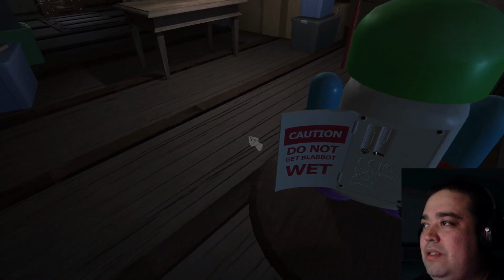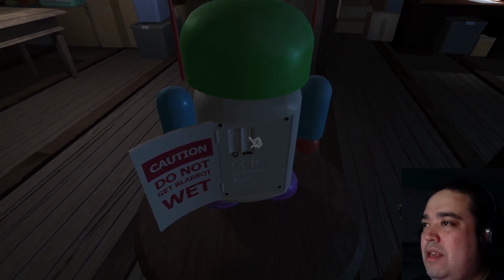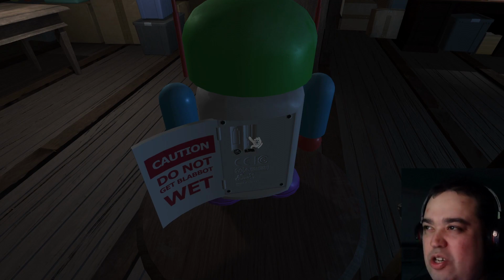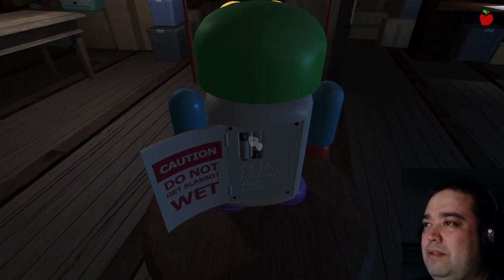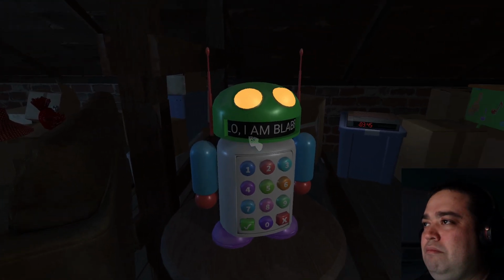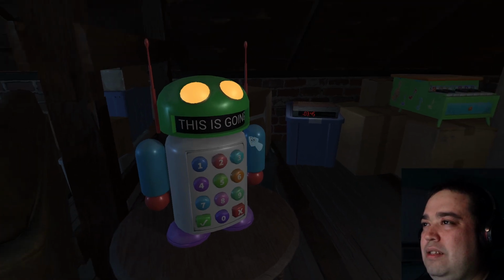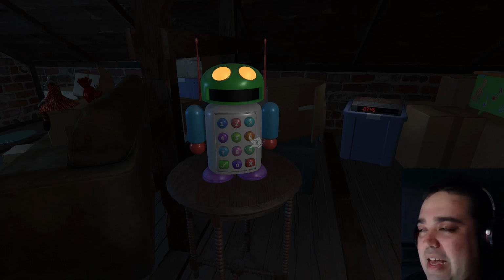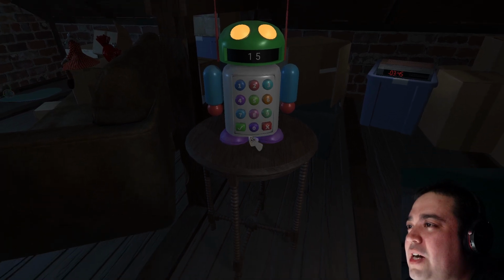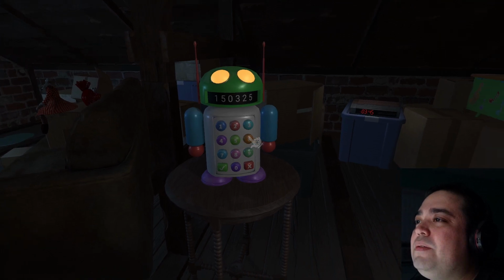Need some batteries. Caution, do not get Blabot wet. And if you remember part one, there was a certain code that you could put onto Blabot. Hello, I am Blabot. I think this is going to be fun. So in one of the earlier videos, it had the code for Blabot. The code was 1-5-0-3-2-5.